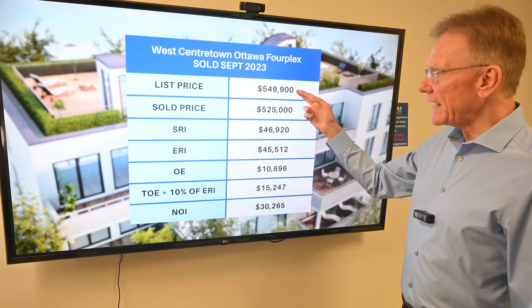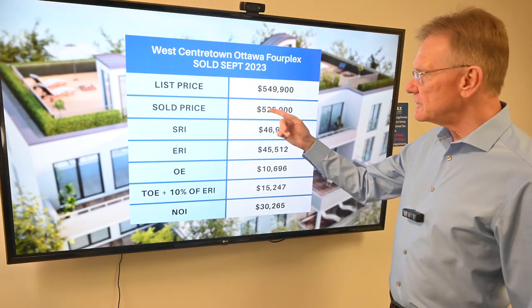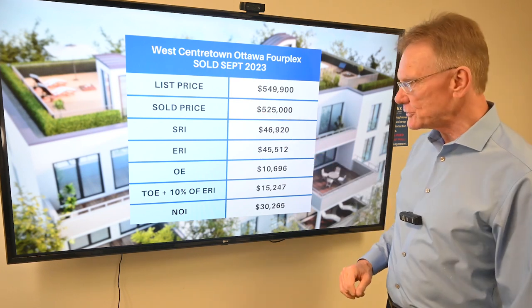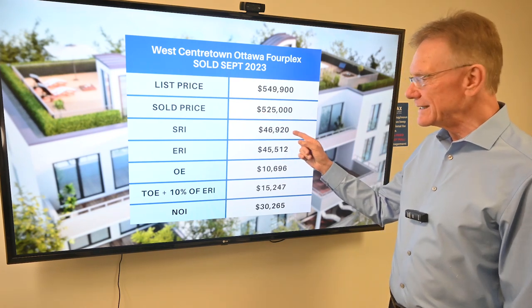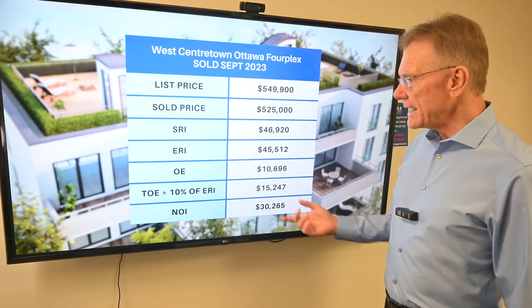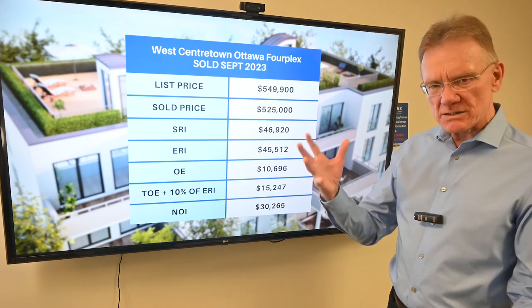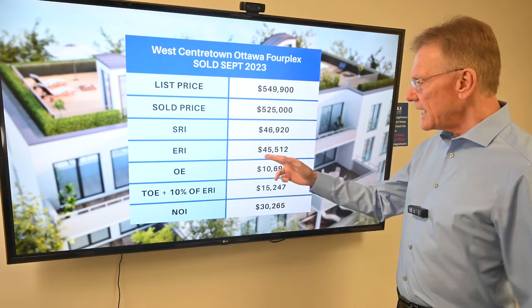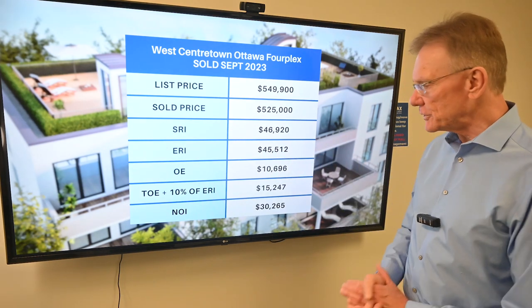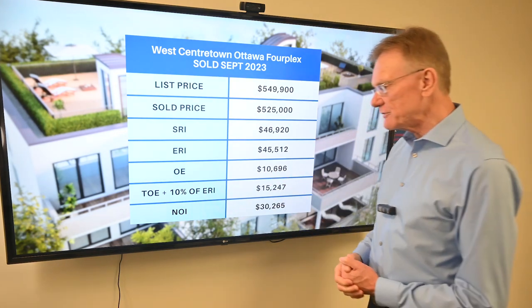So it was listed at $549,900. It sold for $525,000. The scheduled rental income on it was almost $47,000. And the effective rental income after you deduct for vacancy and bad debt, that's 3% that we take off, $45,500. Now, the stated operating expenses on it were about $10,700.